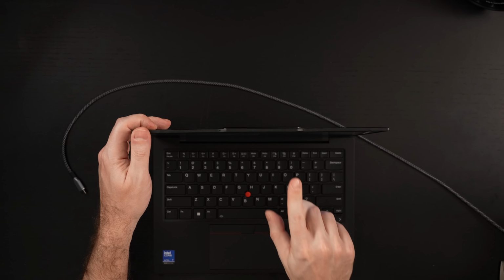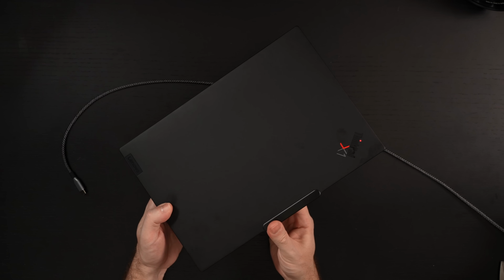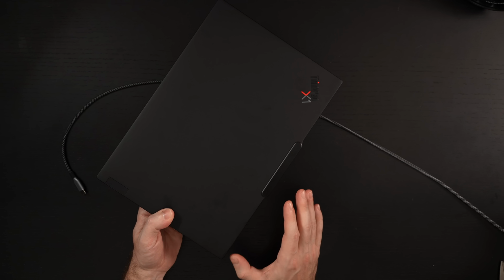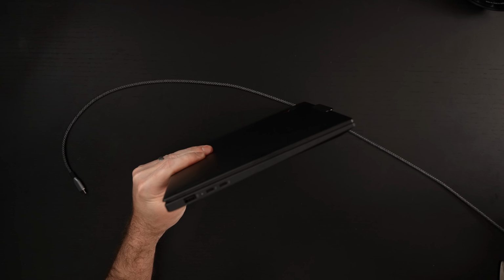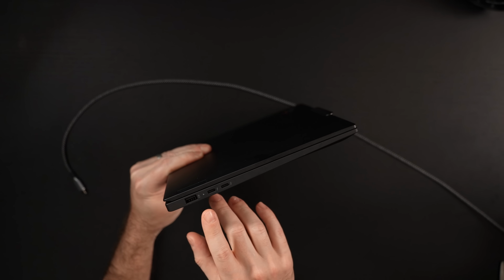And then your privacy switch for the webcam there. The value of the carbon fiber is not to be understated, in my opinion. It's just, I love it. I'm a carbon fiber fan, so when I can get a machine made of carbon fiber, I am listening.